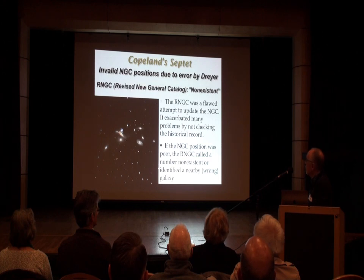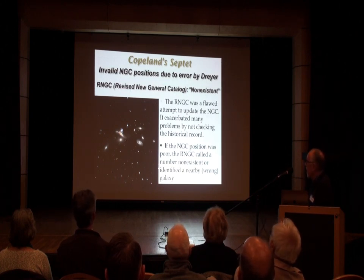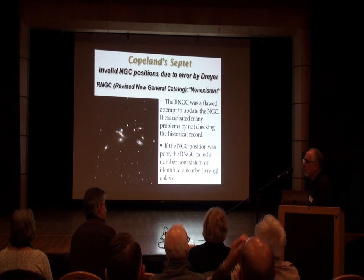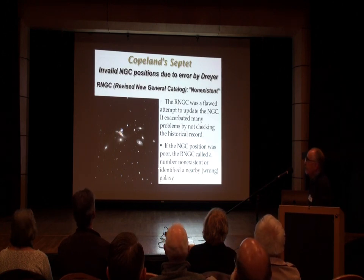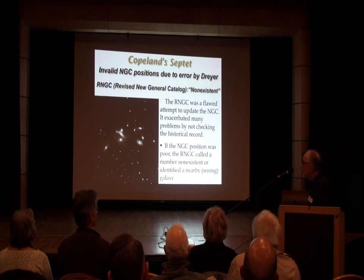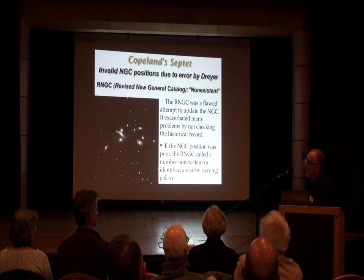Well, what happened? Dreyer made a mistake trying to estimate the position of these galaxies. They were described as being near a particular red star, though Copeland, who discovered these galaxies, wasn't sure which red star they were near, and Copeland had to make a guess, and he picked the wrong star. So, this is not exactly what happened, but let's say Copeland said these galaxies are 1 degree east of a red star. Well, they are, but not the red star that Dreyer picked.